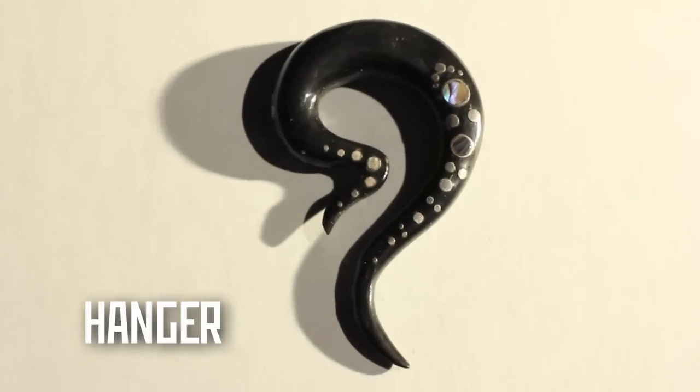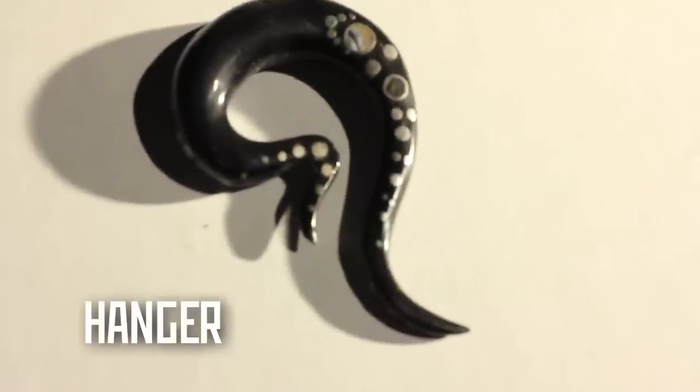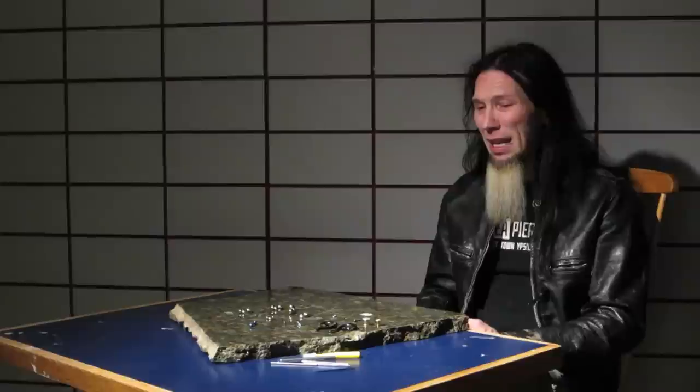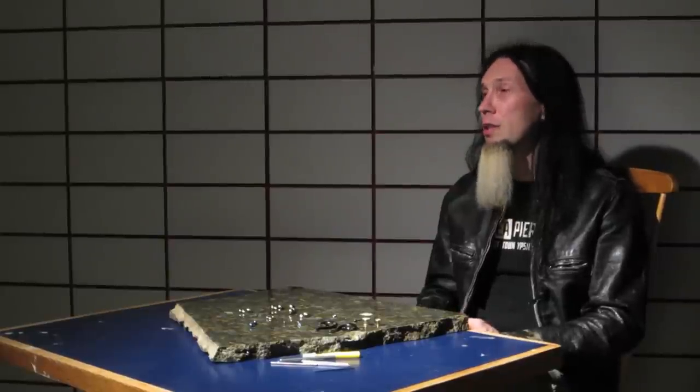Now, I know y'all want to call them gauges. Please resist the urge. This stuff is sold by gauge, and once it's over 00 gauge, it's sold by fractional inch or millimeters. But let's be honest, folks, the dictionary is quite clear on this. A gauge is something to measure something with.